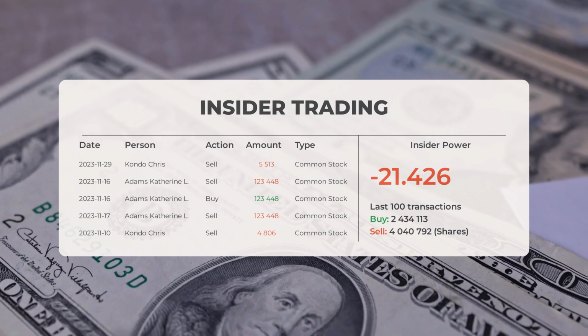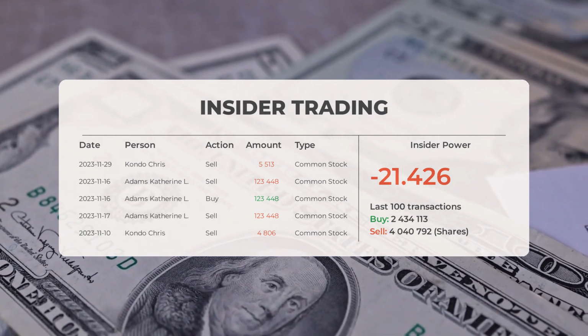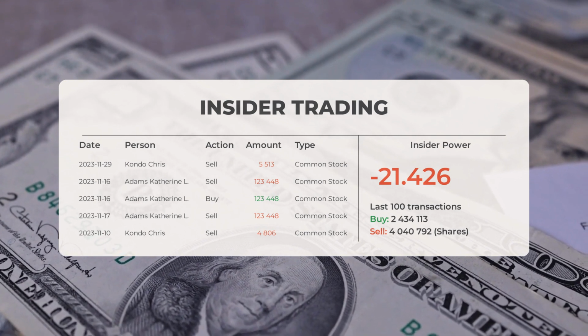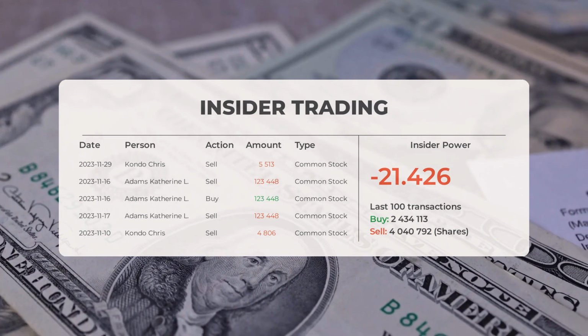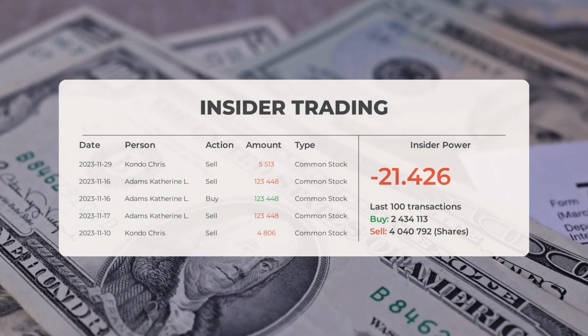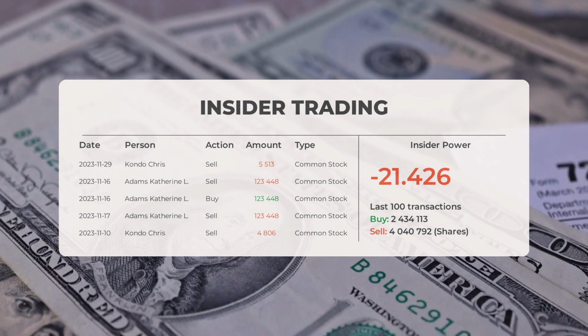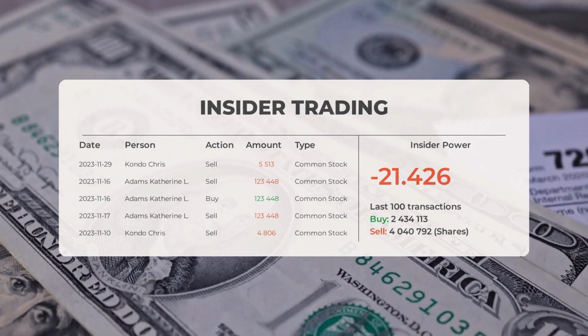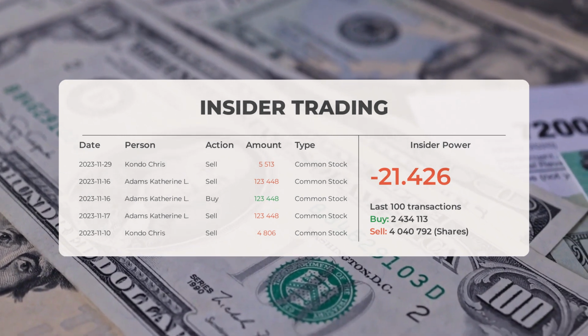On November 16, 2023, Adams Catherine L. bought 123,448 shares of common stock. On November 17, 2023, Adams Catherine L. sold 123,448 shares of common stock. On November 10, 2023, Condo Christ sold 4,806 shares of common stock.